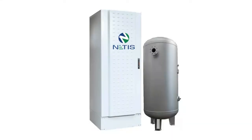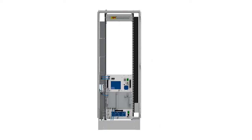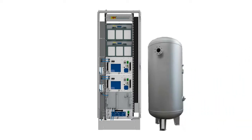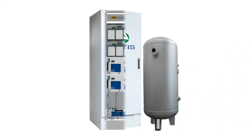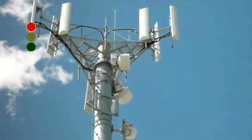The PowerCore from Netis is a compact product designed for a minimum footprint. Its main components are the electrolyser, the fuel cell, water tank, dryer and hydrogen storage vessel. When installed on site, the system uses energy from the grid in combination with water to produce hydrogen, which is stored in a vessel until needed.